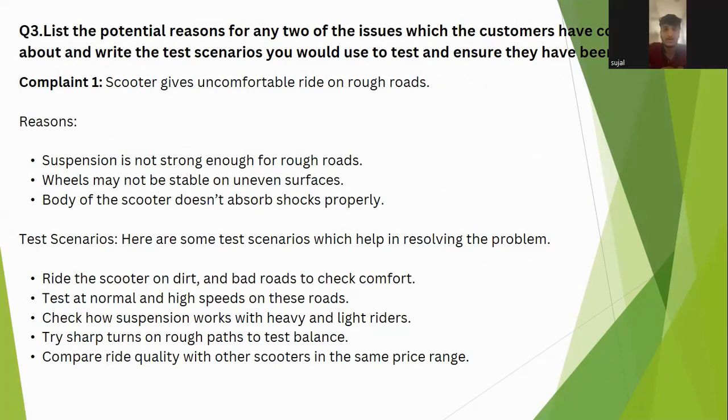My name is Sujal Bora and I would like to answer question 3. List the potential reason for any two of the issues which the customers have complained about and write the test scenarios you would use to test and ensure they have been fixed. Complaint one: scooter gives an uncomfortable ride on rough roads. Reason: suspension is not strong enough for rough roads. Wheels may not be stable on uneven surfaces. Body of the scooter does not absorb shocks properly.